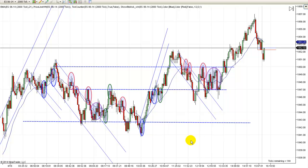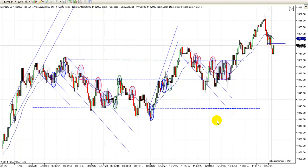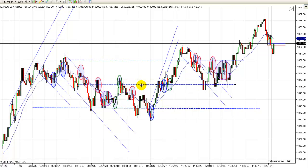So you can't trade the breakout. You have to wait on a breakout, pullback long, and maybe some kind of trap or something. But those are things that you've got to think about and watch for and be prepared for, that a lot of people miss.